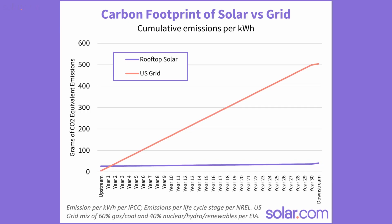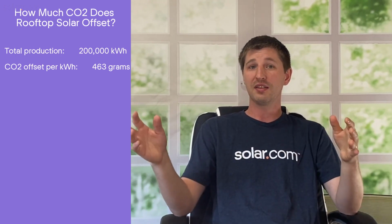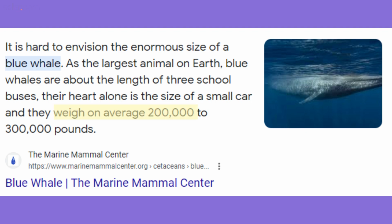In fact, with a grid mix of around 60% fossil fuels, rooftop solar offsets its upstream emissions within the first few years of operation and reduces 463 grams of emissions for every kilowatt hour produced. For an average size solar system that produces 200,000 kilowatt hours throughout its 25-year warranted lifespan, that adds up to 92.6 million grams or 200,000 pounds of CO2 equivalents, which is roughly the size of a small blue whale. So by replacing and offsetting your grid electricity consumption with rooftop solar, you're keeping a blue whale's worth of greenhouse gas emissions from reaching the atmosphere.